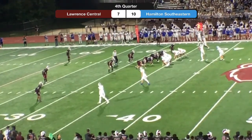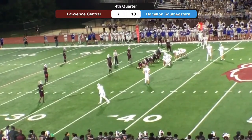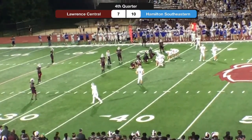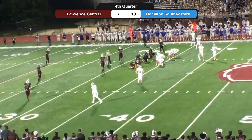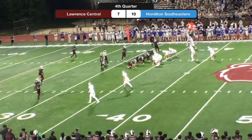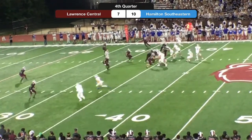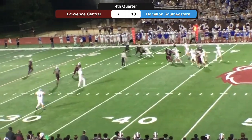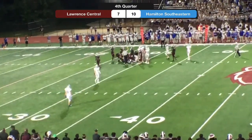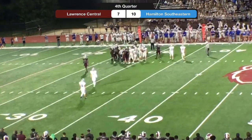HSC. Bradle looks over at his sideline. Two seconds left on the play clock. Gets it off with 1 second to go. A quick slant pass to Hamilton. Pass is good.